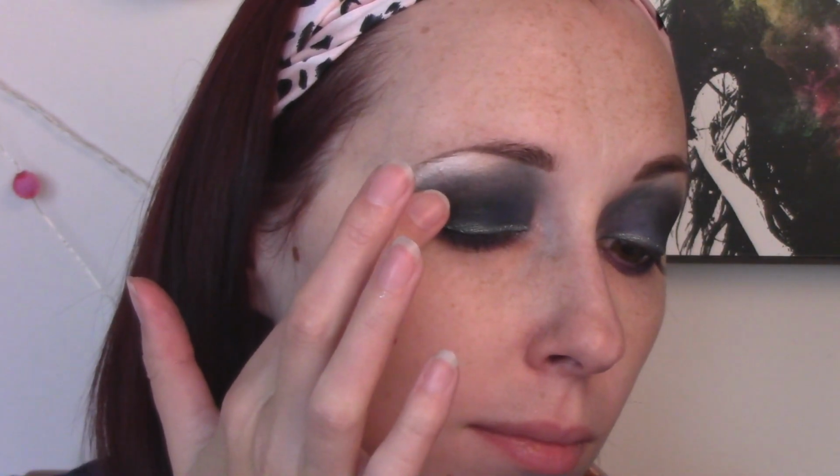Sort of. Now the last thing I want to do, and I'm kind of scared this is either going to make it or break it, I'm going to take Diamond, which is a Super Shock shadow, just because I want some more of the shimmer over the darkness on the corner, and I'm just going to take it on my finger and pat it over. Actually, I might go over the whole thing. Let's see. Yeah, I think so. Just for some sparkle to give that sort of starry effect.